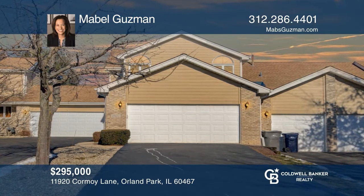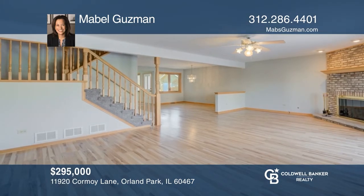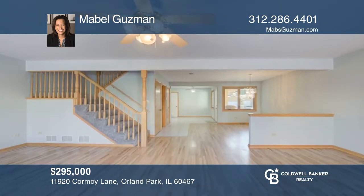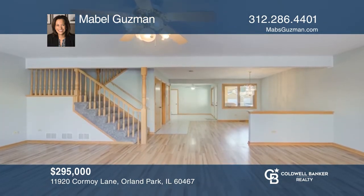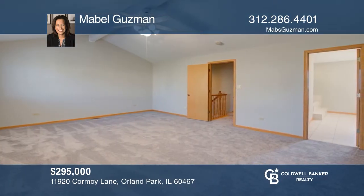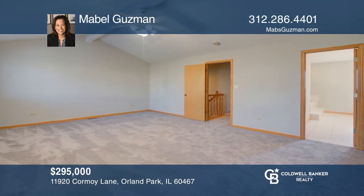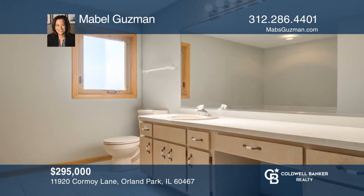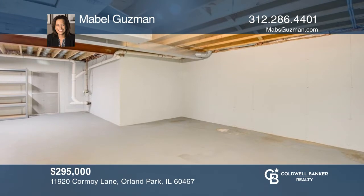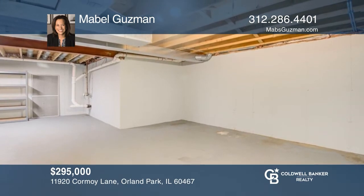This spacious and freshly painted townhome has a main level that features a large living room with a fireplace and sliding glass doors that open to a yard. The bedrooms have new carpet, high ceilings, and lots of closet space. The basement has tremendous potential to expand. This home offers a wonderful opportunity. Make your dream home a reality by calling Mabel Guzman.